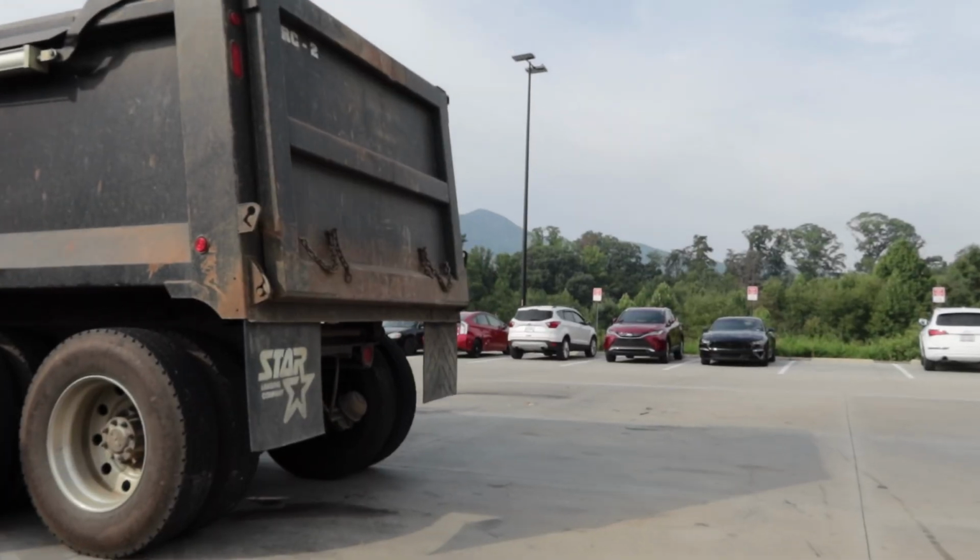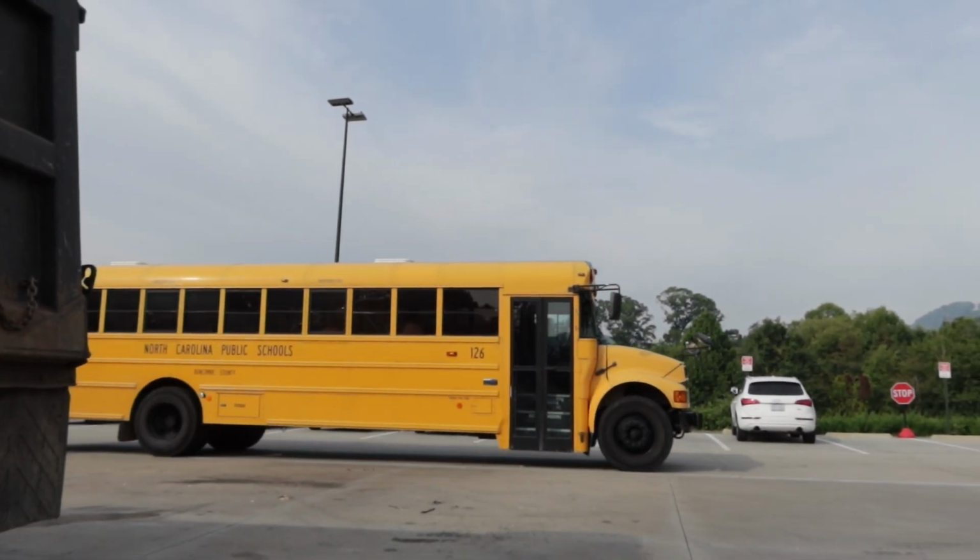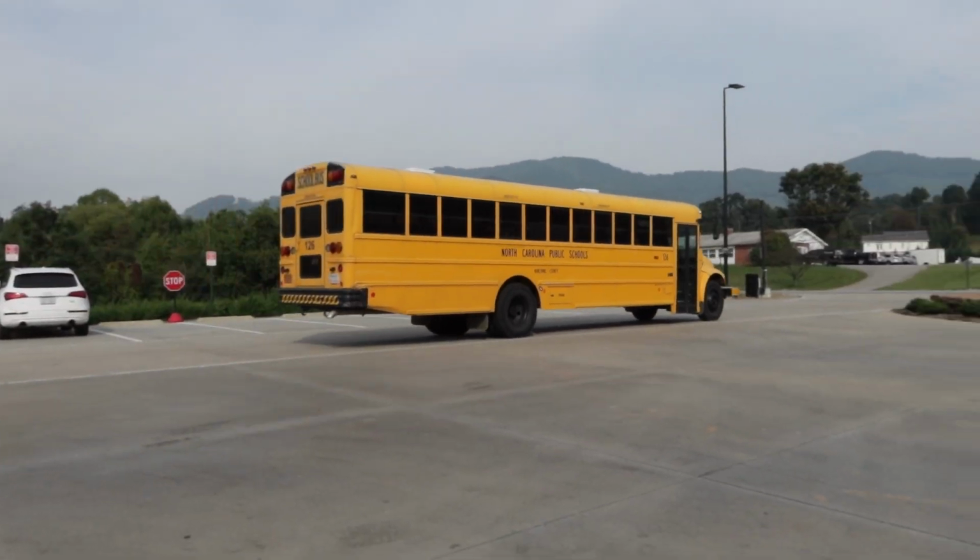All right, not to get too excited, but we just saw another bus roll up seconds ago. It still looked a little yellow, so it might just be a public school bus, but we're gonna go check it out. Oh, here it comes. I think it's just a school bus for now. All right, I thought they were here for repairs, but I think it's an actual school bus. I saw some people on it.